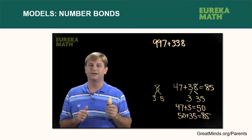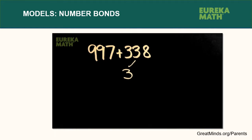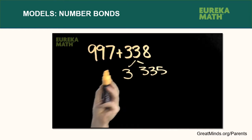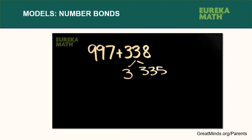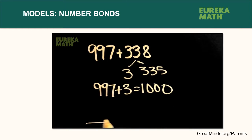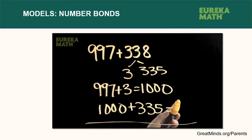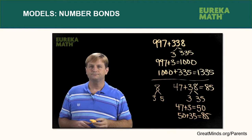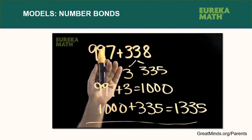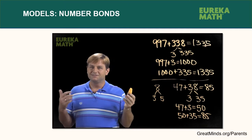So, 997 is almost 1,000. In fact, it's only 3 away from 1,000. So let's break up the other number into 3 plus what? Well, if we take 3 from 338, we have 335. So the other part is 335. Since 997 plus 3 is 1,000, our new, easier problem is 1,000 plus 335. And that's easy. That's 1,335. So the answer to our original problem, 997 plus 338, is 1,335. Don't you just love it when math makes sense?